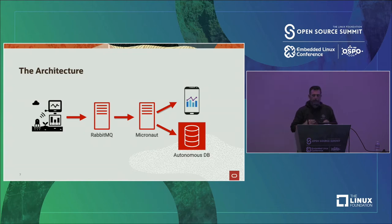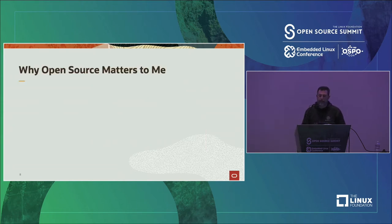Now, I know it's all the rage to use microservices these days, but I didn't use a microservice. As we probably know, there's really nothing wrong with using a monolith here and there, especially when there's something like this where it's not really suited. And then the application would also persist that data to the database.